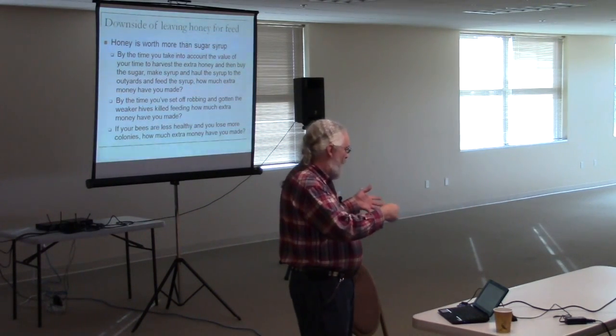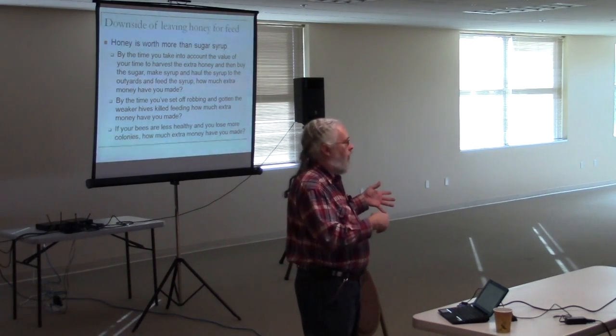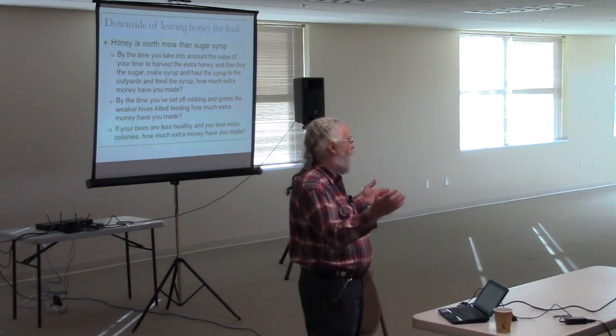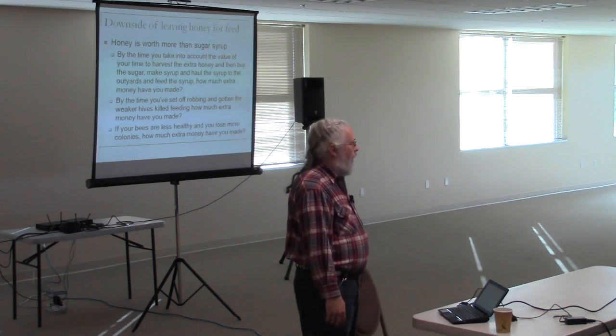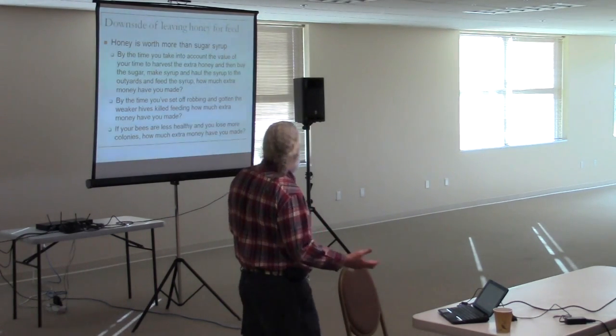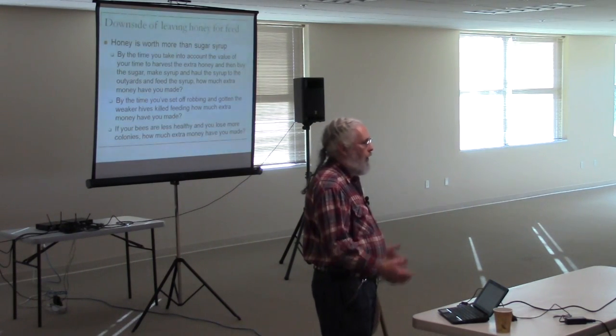So honey may be worth more than sugar, but if I leave the honey, I didn't have to harvest it and then feed something back to them, that's a whole lot less work right there. Plus I got to make the syrup, plus I got to haul the syrup out there, and then I got to feed it, and then I got to deal with all the robbing I set off, and then I got to try and solve my ant problems because I brought all the ants with the syrup, because they're all attracted to the syrup. I got to deal with all those problems.